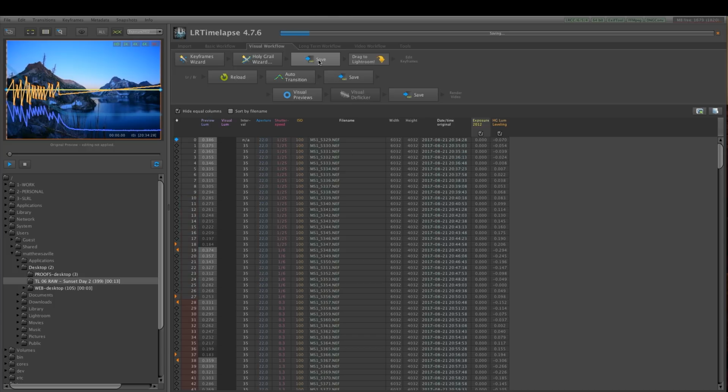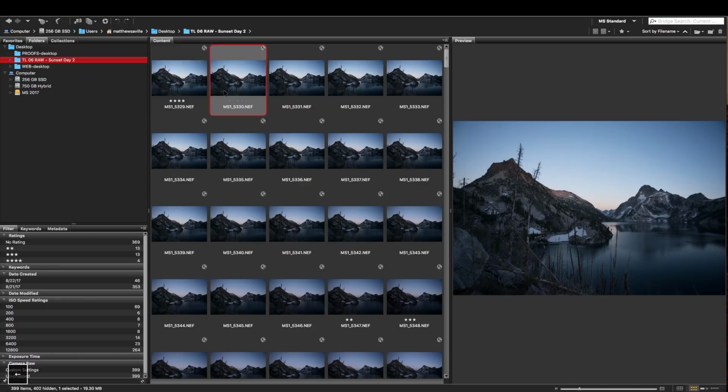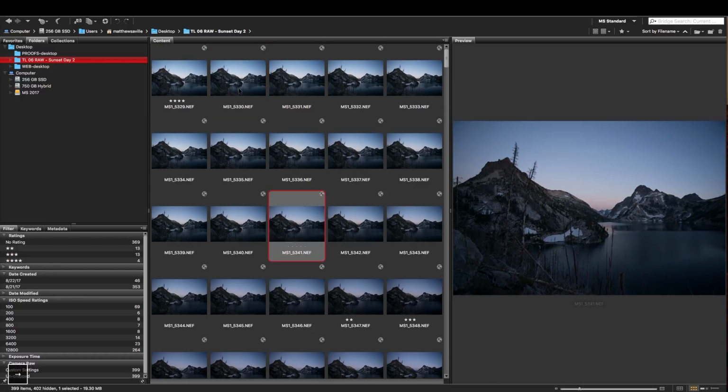Next, you go into Lightroom or Bridge and just see how smooth it looks. I'm going to use Bridge so that I don't have to deal with the import-export saving metadata process in Lightroom, but it's pretty easy both ways.